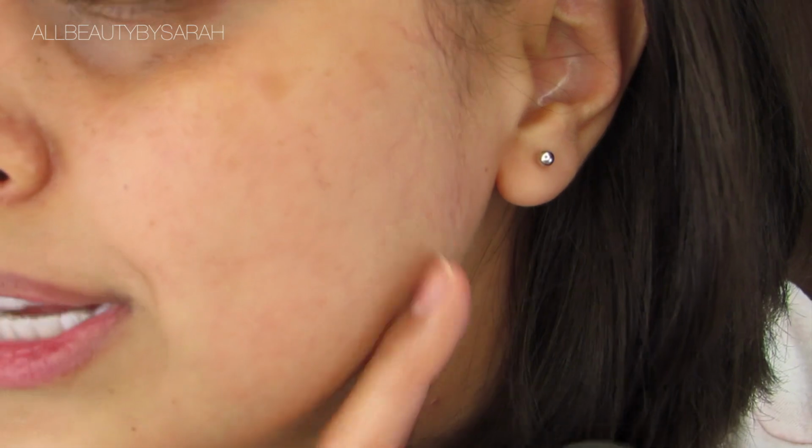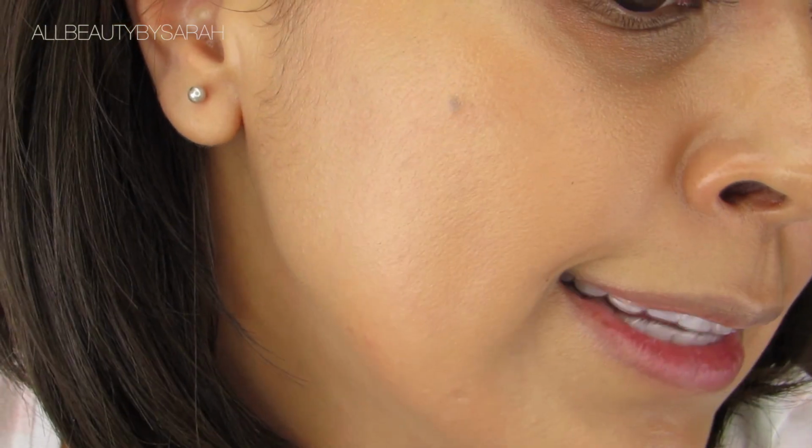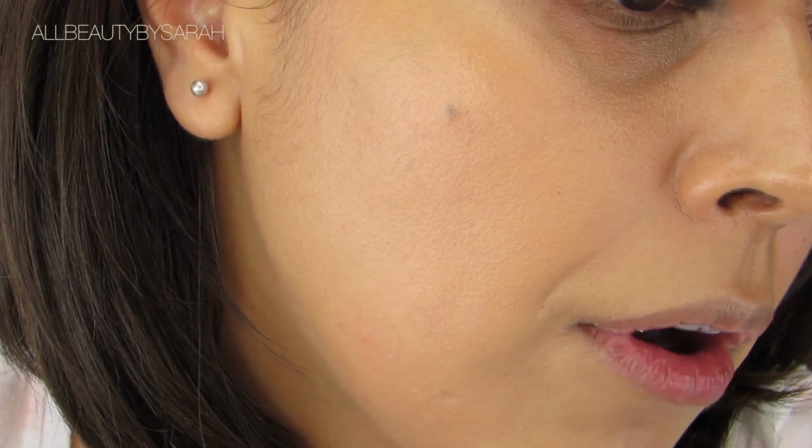I'm going to zoom you all in now so that you can get a better look at what the foundation looks like on this side and what it did in comparison to this side that I've left bare for now. Okay, so this is what the side without any foundation looks like. As you can see, it's very uneven, and I do have these veins that run through my cheeks. They do run on both sides.